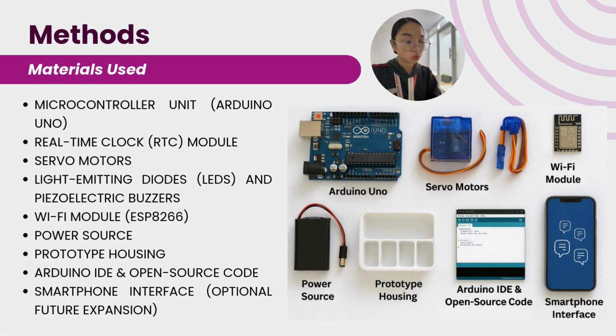For the materials and tools that were utilized, we first have here the microcontroller unit, which is for programming and control functions, then the real-time clock RTC module to maintain accurate medication schedules, the servo motors, which are used to control the opening and closing of individual compartments. Then next are the light emitting diodes or LEDs, and then the piezo or piezoelectric buzzers for visual and auditory alerts. Then we also have here a Wi-Fi module to enable real-time remote notifications and monitoring.